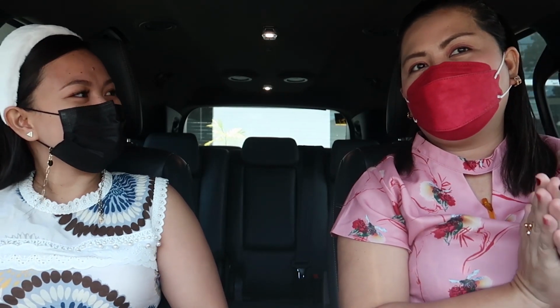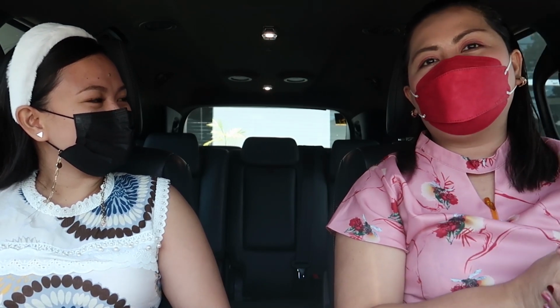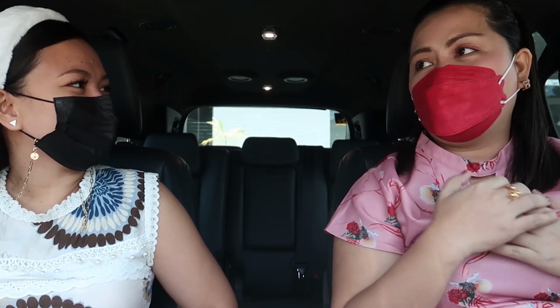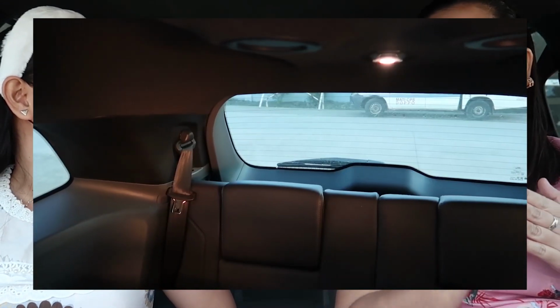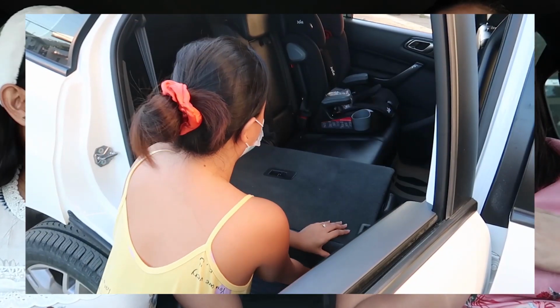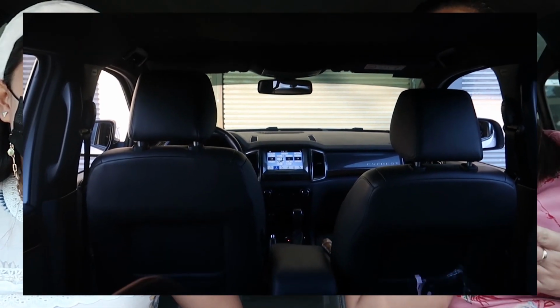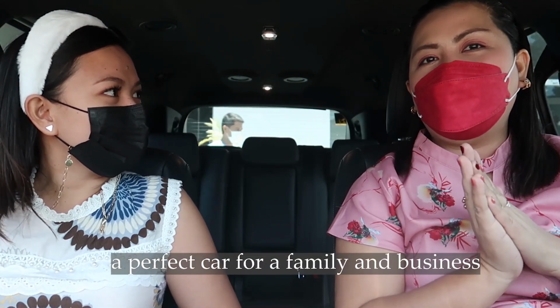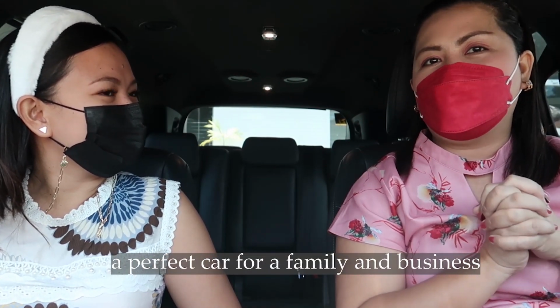Good morning, everyone. So, we're inside the Ford Everest. And as you've said, this is a family car. Mommies are really family-oriented. Mommies want in everything they do, kasali talagang buong family. The capacity of the car is 8 persons, so kasya lahat, mga anak niya, pati mga yaya niya. And if she's also an entrepreneur, pwede rin siyang magkarga ng maraming business na doon sa likod. So, this is a perfect car for a family and for a business ng mga mommies.